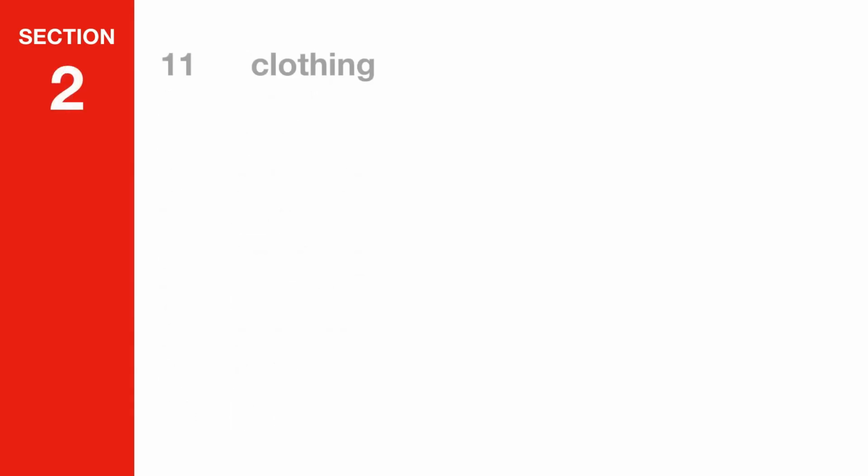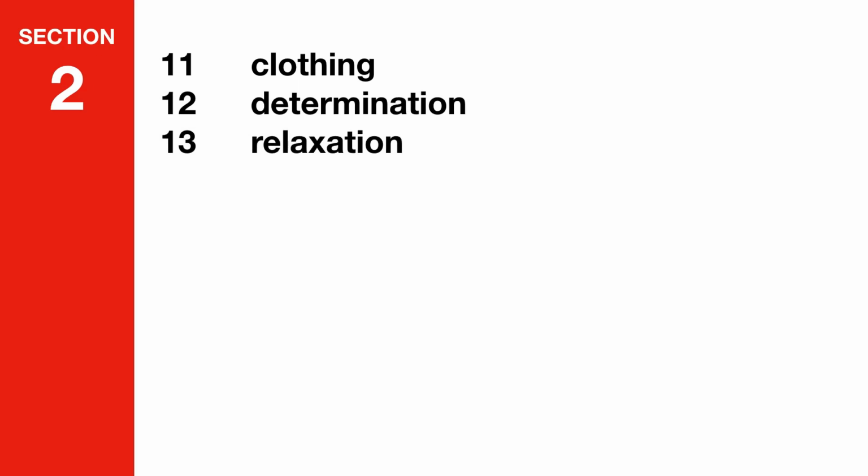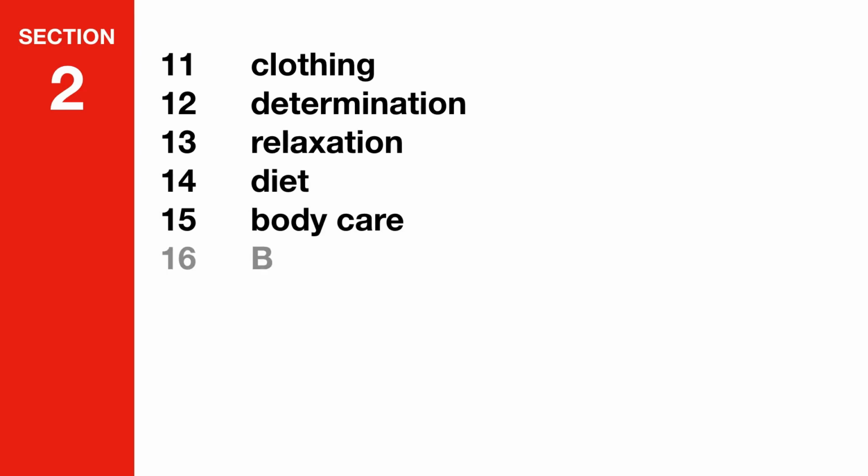And section 2, number 11 is clothing, 12, determination, 13, relaxation, 14, diet, 15, body care, 16 was B, 17, C, throughout the year, so it's all year round, 18 was A, 19, B, and 20 was B as well. This was a tricky one. It was in the talk the man said out of the racing season, and he told his students to wrap up to protect themselves from the cold. So it was winter, B.